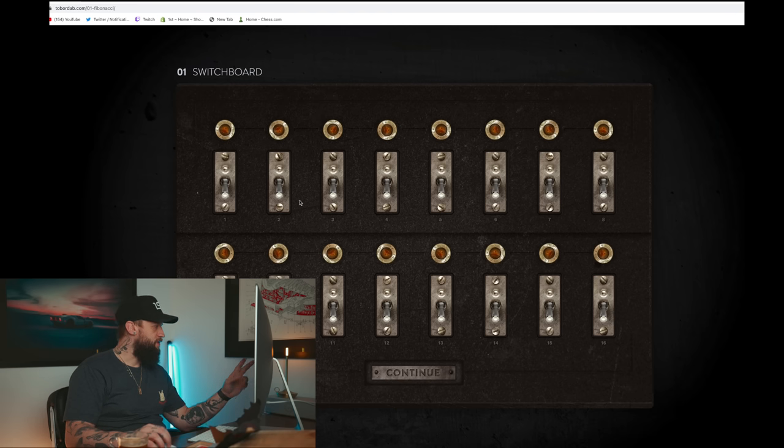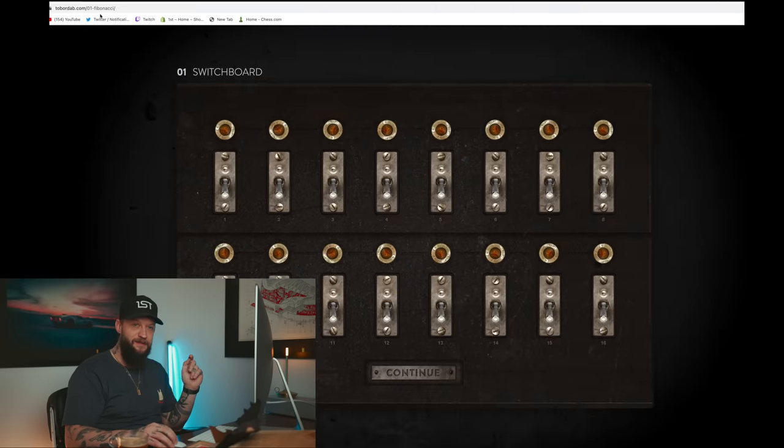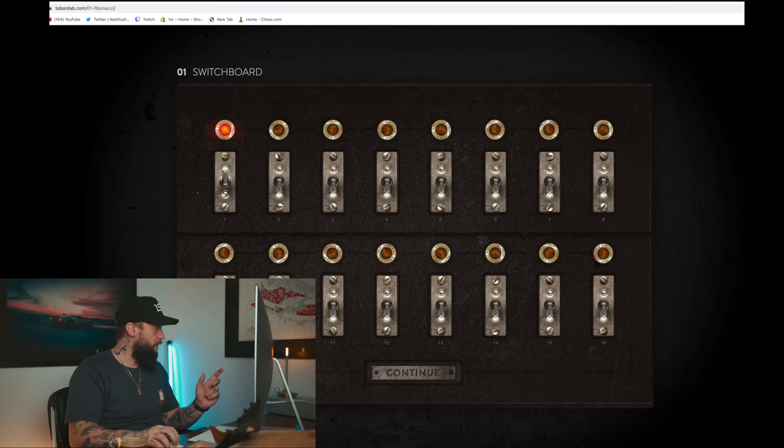Now, if we look at the orientation of the screw, I don't know if that actually matters because there are 2 sets of screws here. They're not giving us much. Oh, check out the link. If you look at the link, what does it say? It says 01 Fibonacci. Now the Fibonacci sequence is basically where the next number is the 2 last numbers added together. So it would be 1, 1, then 2, then 3, then 5, then 5 and 3 make 8, and so on. So we would have 1, then 1 and 1 make 2, 2 and 1 make 3, 3 and 2 make 5, 5 and 3 make 8, 8 and 5 make 13.